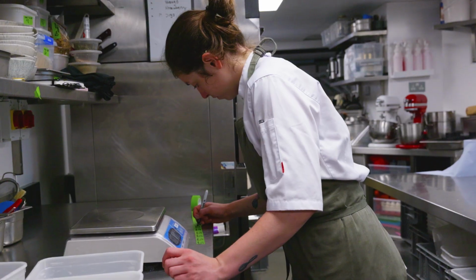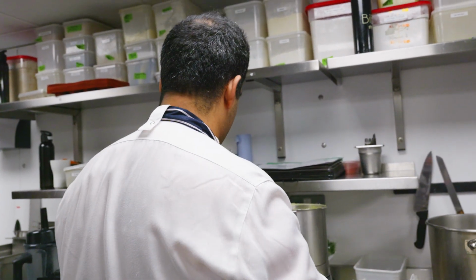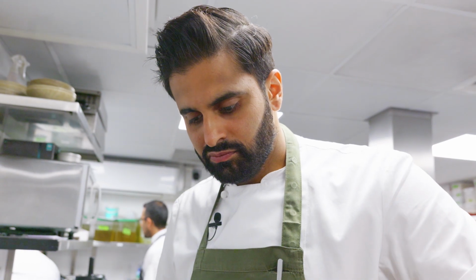The key message we'd want anybody who eats at BiBi to take away with them is that Indian food isn't limited to naans and curries, that it can be a much wider thing, and that we are hopefully giving them some sense of that satisfaction with the meal here, but also giving them an experience that's unlike anything else.